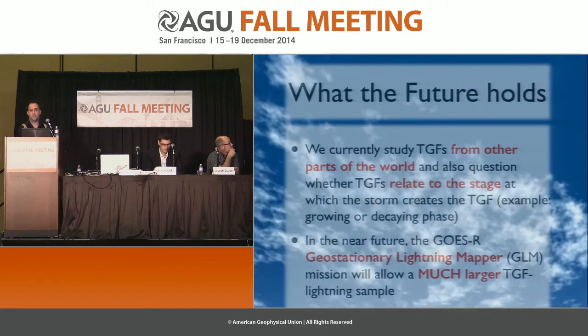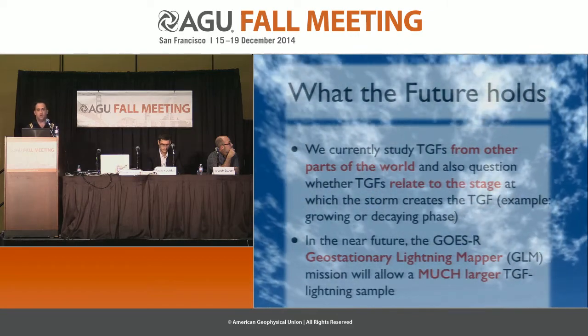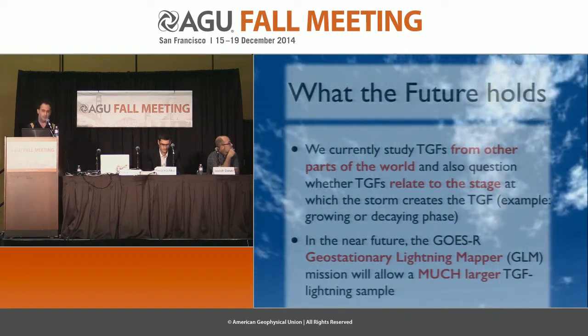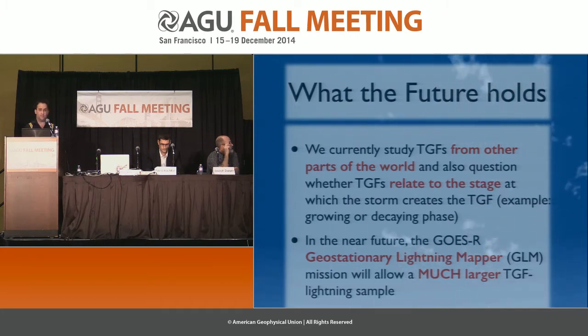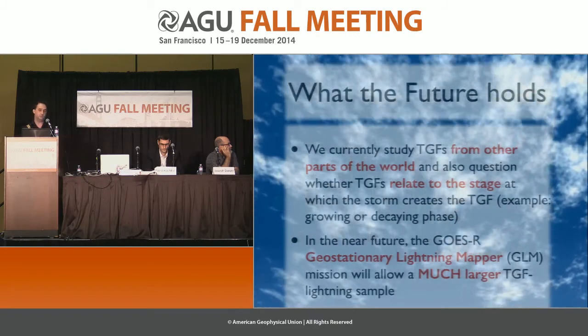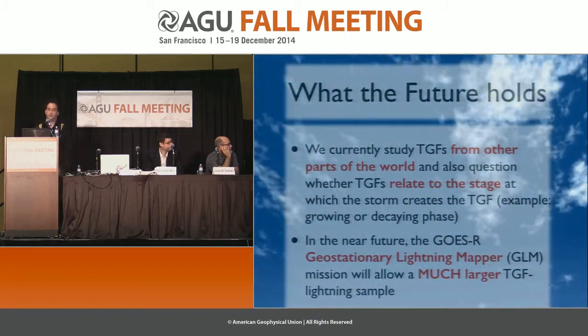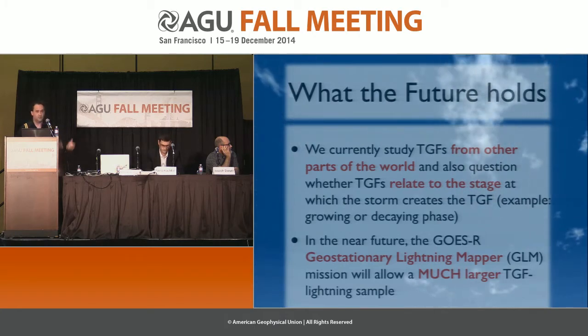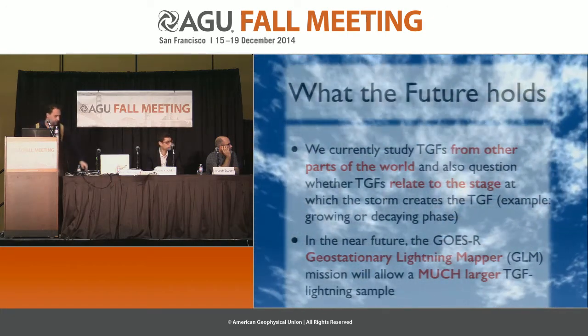In the near future, almost a year from now, we're going to have the GOES-R launch, which will have on board, for the first time ever, the Geostationary Lightning Mapper. In other words, we will be able to observe total lightning activity from a geostationary orbit, which eventually will allow a much, much larger sample of collocated TGFs and lightning.